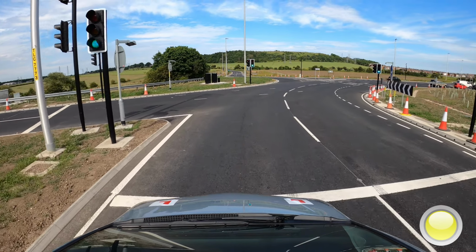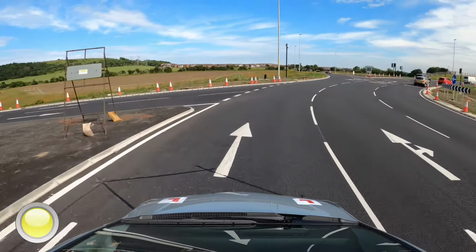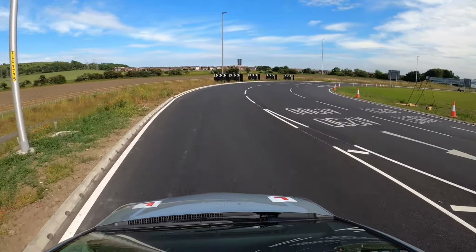Lights are changed. Let's make progress. Look left, indicate left, and make progress towards Hilton Castle.